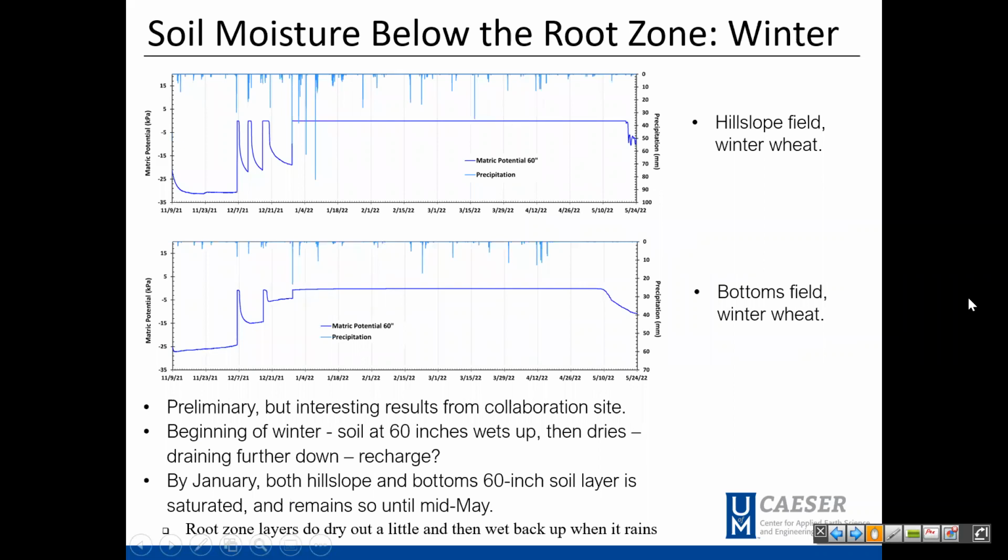So this is from one of our collaboration sites, the one in Haywood County. In addition to Dr. Leib's root zone soil moisture sensors, I added just the matrix potential sensor, just like he has, but mine is at 60 inches below the root zone in the same fields, one on the hill slope and one in a bottoms field. The same field is served by one pivot. And this is the winter, up until we pulled them out so that he could harvest the wheat. So the hill slope field was in winter wheat this winter, and same with the bottoms field.